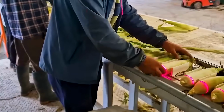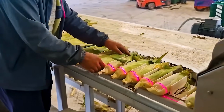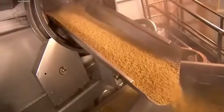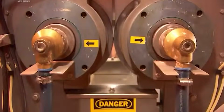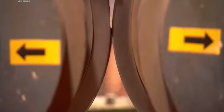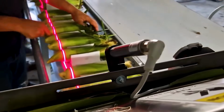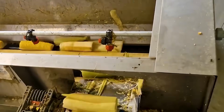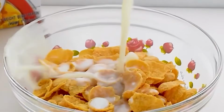Air is filtered, surfaces are sanitized regularly, and all equipment is cleaned in place using automated cleaning systems that circulate hot water and food-safe detergents through the machinery. Employees follow stringent hygiene protocols, including wearing protective clothing, hairnets, and gloves. Every step in the process is documented for traceability, so that in the rare event of an issue, the source can be identified and contained quickly.